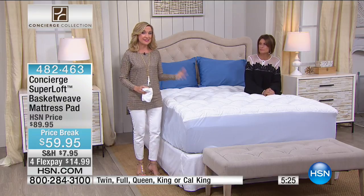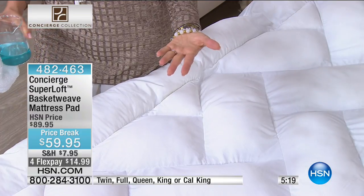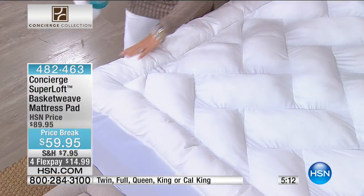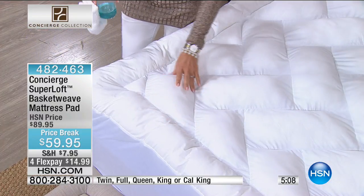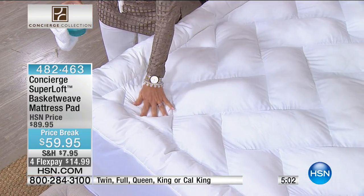But in my case, it could be a mattress that's great, but it can be better. This really does add a pillow top feel to your mattress. Now here's that border we were talking about, the framing. It goes all the way around the mattress, so it honestly looks like a topper when you put it onto your bed. And then this is that basket weave. It's created by these rectangles of hand-filled stuffed pockets full of a fiber fill.